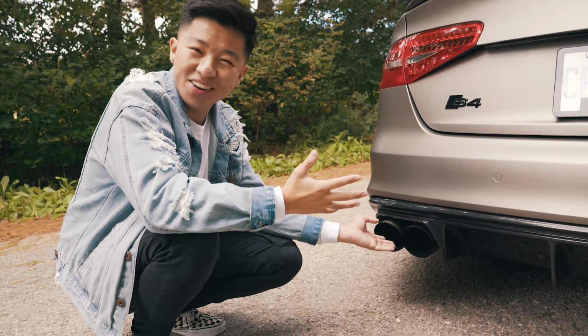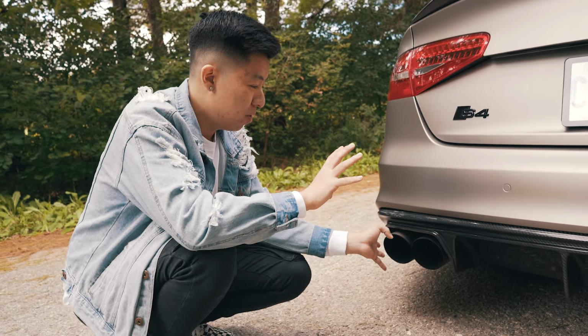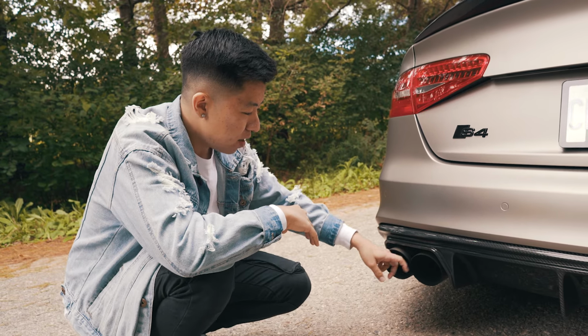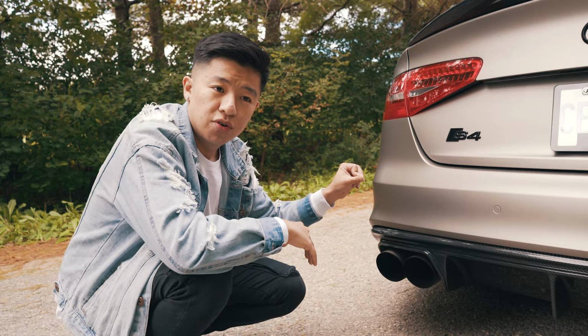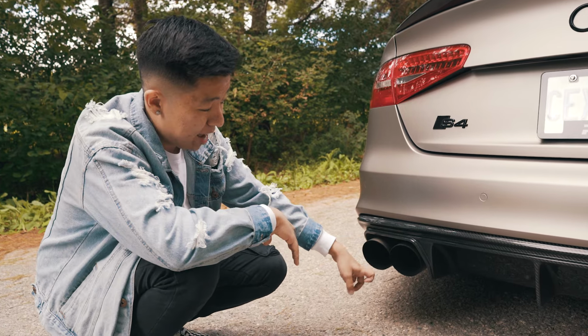Again, I did a video a long time ago drawing up the diagram and explaining the setup, so go watch that. I got one minor tweak, but these are MagnaFlow 4-inch tips, and they're 4-inch each, and I got 4 of them, and I have the stock muffler.